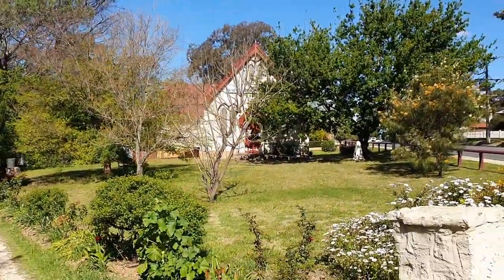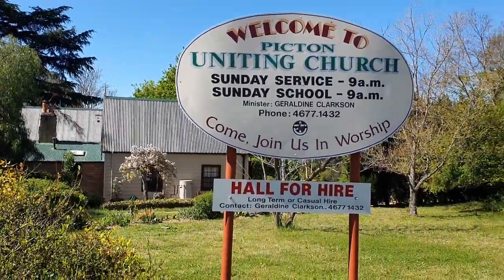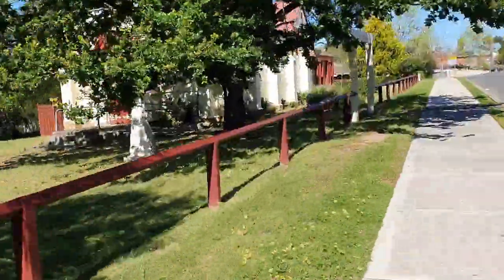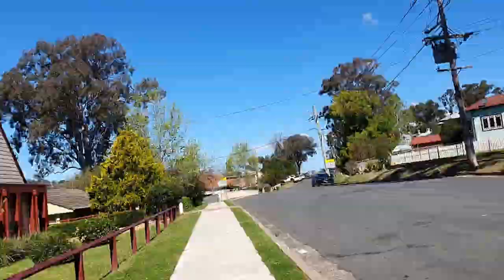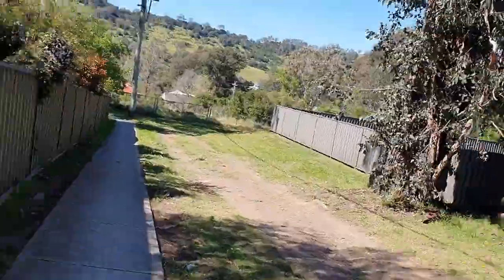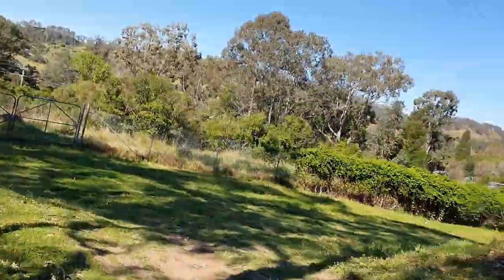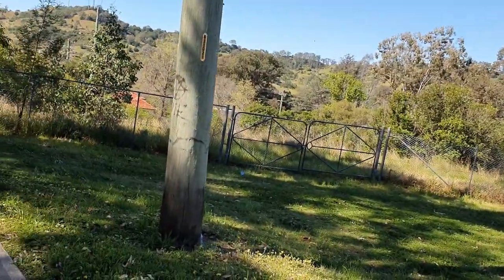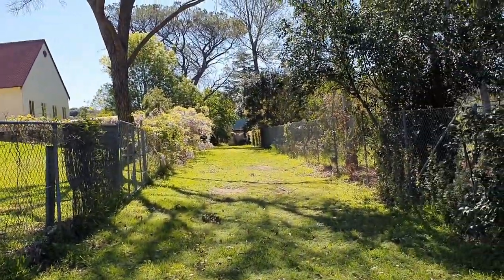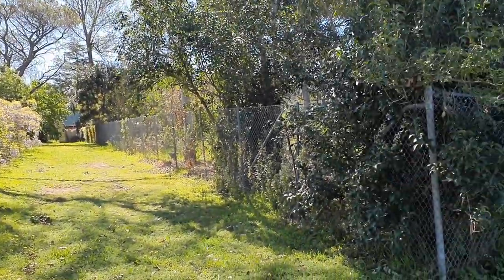The Uniting Church was built in 1886 as the Presbyterian Church. As we go down the laneway, you can imagine where the train used to go. There is a clearing that runs behind the tollgate house, making the deviation down to our next stop, the Picton Viaduct.